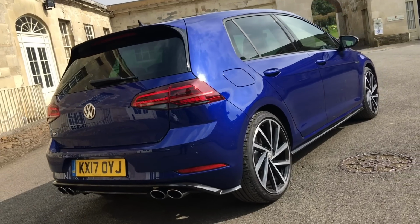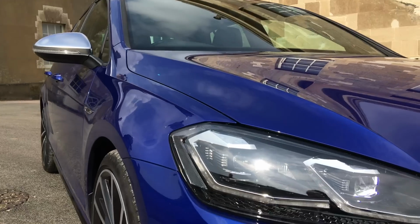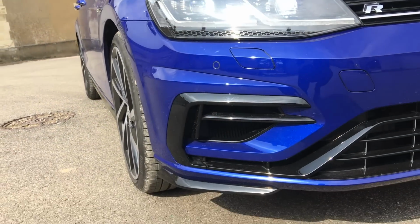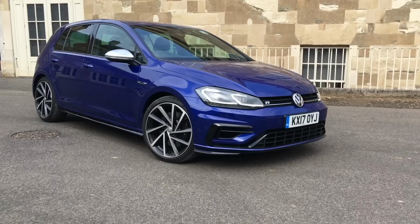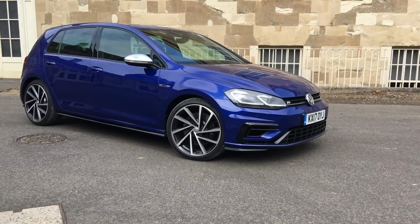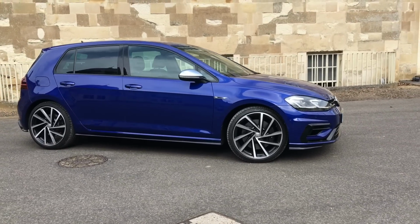Visually, the Golf R is a bit of a q-car because it doesn't really shout about the performance that it has lurking under the skin. Finished in this signature blue, our test car looked pretty sharp with its new LED lights. It really can blend into the crowd, and for some people that's exactly what they're looking for in a car that they're going to daily drive.